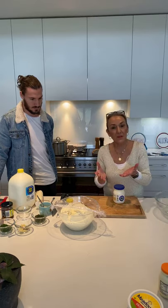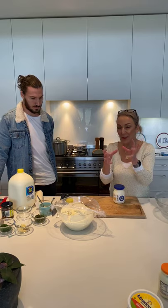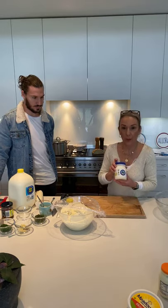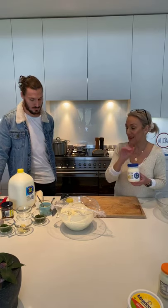So the process to make butter is actually really quite easy. And I think once you learn it, you will just go, oh God, why didn't I know this before? And not only will you know exactly what is in your butter, but I think it will save you a fair bit of money.